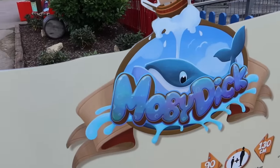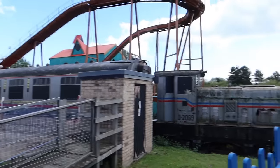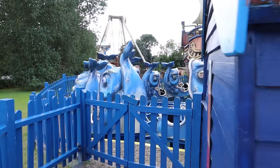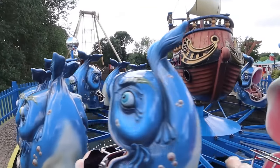Well, as you can see, we're coming towards the end of our visit here to Pleasurewood Hills, and it wouldn't be a visit to the park without going to see our friend Moby Dick just over here. I love Moby Dick, what a great guy. He's had a bit of a paint up round here, which is good. With some of the new bits of theming added round here, maybe we're going to see a new ride on that spot where the old Dodgems used to be.